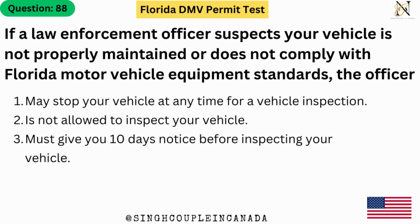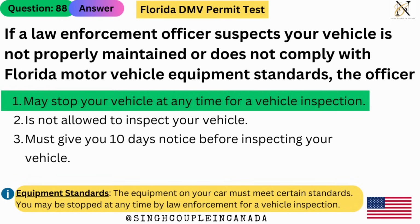If a law enforcement officer suspects your vehicle is not properly maintained or does not comply with Florida motor vehicle equipment standards, the officer 1. May stop your vehicle at any time for a vehicle inspection. 2. Is not allowed to inspect your vehicle. 3. Must give you 10 days notice before inspecting your vehicle. The answer is 1. May stop your vehicle at any time for a vehicle inspection. Equipment standards. The equipment on your car must meet certain standards. You may be stopped at any time by law enforcement for a vehicle inspection.